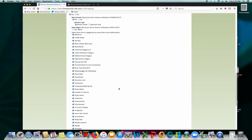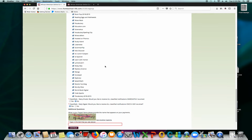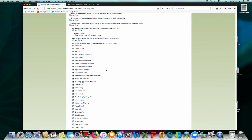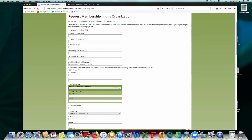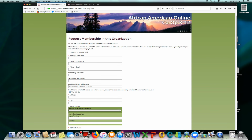After you click this screen, it's going to take you to another screen that basically tells you, okay, great, I've been notified, this is how you pay your membership dues. When you get to that screen, you come back to the Facebook group again and you find the link, and you pay your registration for membership. Same thing if you're registering for classes. Come back to this and find the link and pay for your classes.